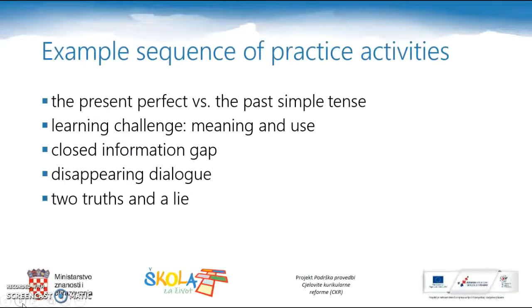Two truths and a lie. Students are asked to come up with 3 sentences about themselves, 1 incorrect and 2 correct ones using the tenses in question. For example, I'm Anna and I have never flown on a plane. I have always liked getting up early in the morning. I got up at 7 a.m. yesterday. After they have all written down their sentences, they each take turns to read them to the rest of the class, who have to try to guess which are true and which aren't.